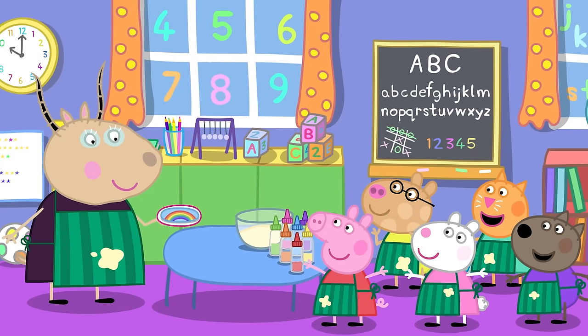Hooray! A pencil! Peppa loves winning lots of tokens with her family at the arcade, and Peppa really loves her brand new pencil.